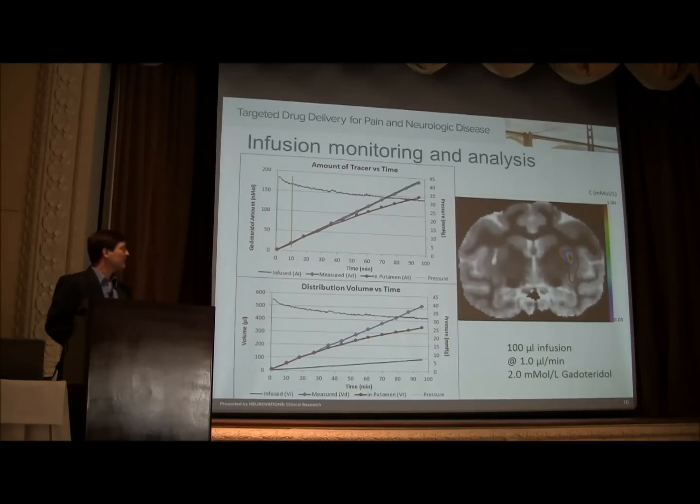On the right, this image is one of the T1 mapping images, a quantitative image of T1. I've outlined the putamen in red, and overlaid on that is the quantitative concentration map that we can compute. This is the map at 10 minutes, the first one we added just after the start of the infusion. There's a scale on the right going from 1 millimolar per liter down to 0.05. 0.05 is the lowest, where we could reliably extract concentration values.